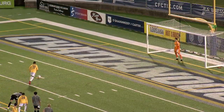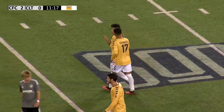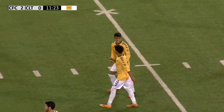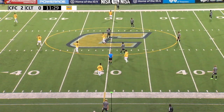There's another look at that one. Here it goes. See, it's left corner. The keeper gets it, but can't touch it. Wow. All right, looking a bit uphill for Charlotte here. And Mr. Bermudez has to be just thrilled. Oh, yes. Well, Chris is. I've always watched Chris play, and I've always thought he had tons of potential. Now he's getting his chance to show it. So that's great. Well played, Chris.